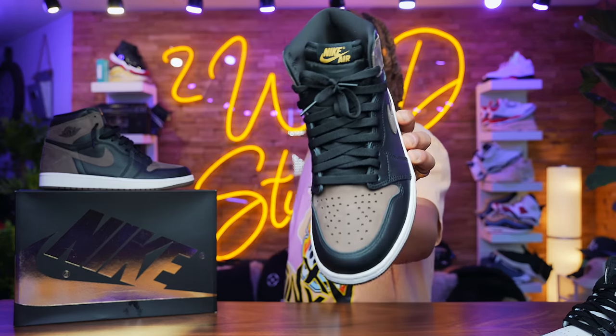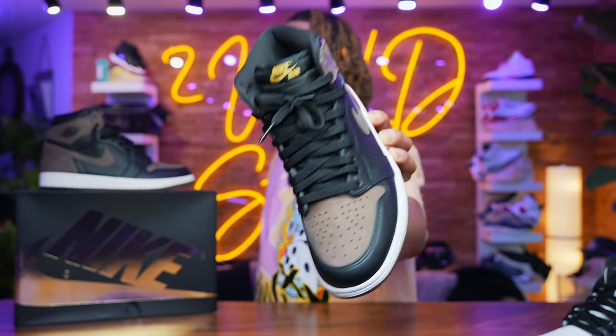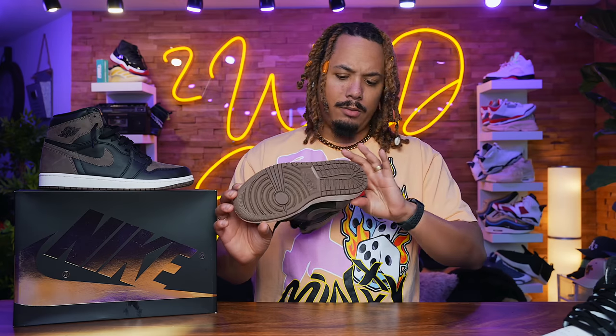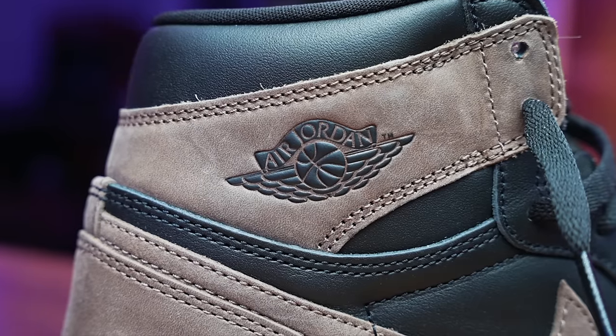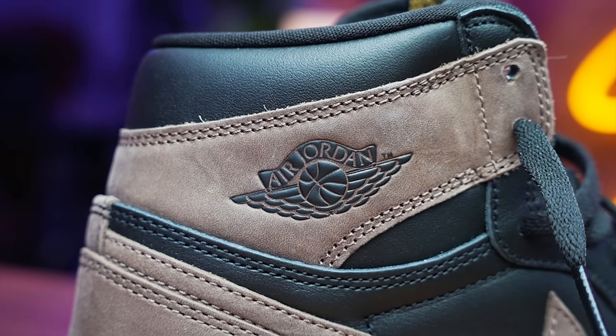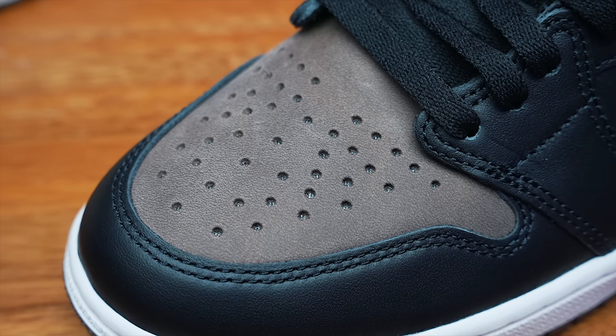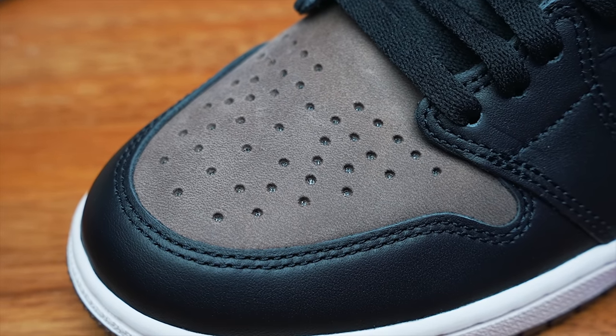Now, I think I prefer the feeling a little bit more, the texture of the Air Flight compared to previous other models. You also got that Palomino on the Nike Air right there, that little gold Nike Air. And the bottom is browned out, white midsole. I like them. I'm digging them. I'm definitely going to be rocking these and keeping these in the collection. I love brown. I don't really have any brown besides this Mocha, and I got some reverse mocha Travis Scotts. So this is definitely something I want to add in.